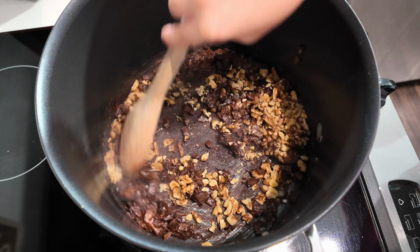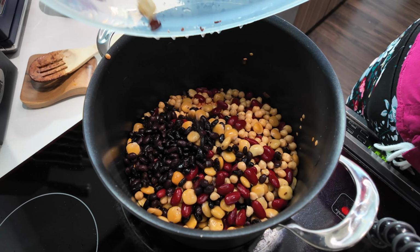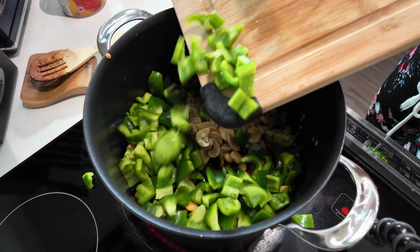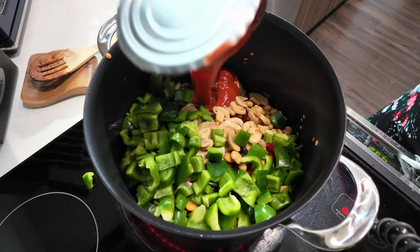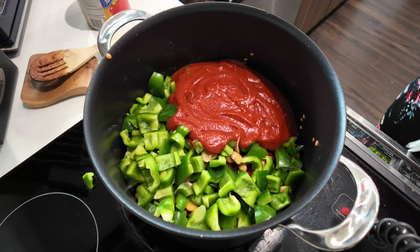Just crack open like 3 or 4 cans of beans, any kind of bean you want. I'm using pinto, lupini beans, black beans, chickpeas, and red kidney beans. Throw in a can of tomatoes, some spices, some broth.